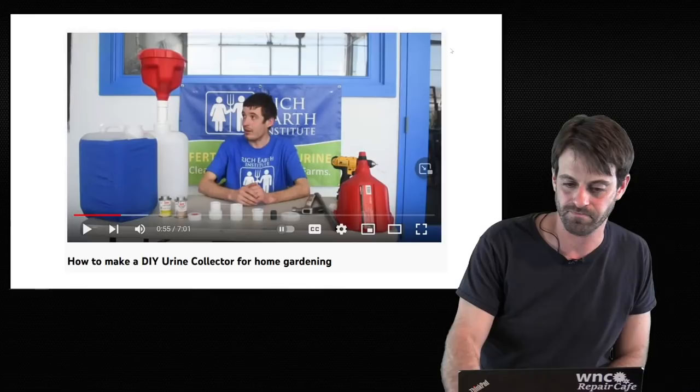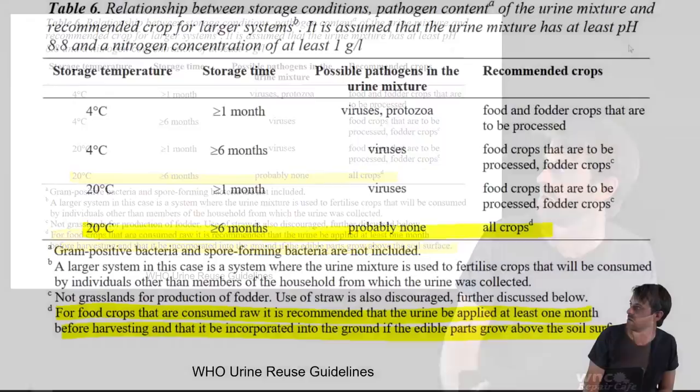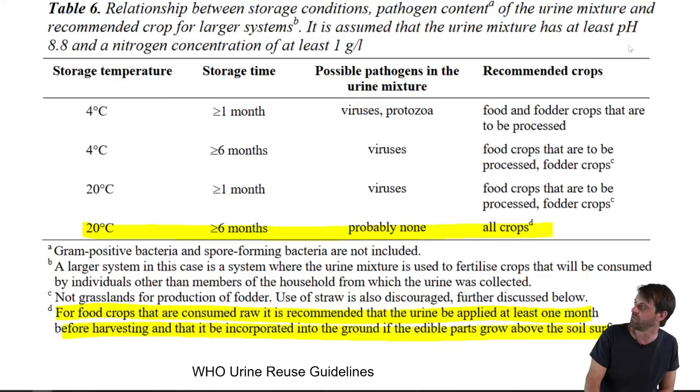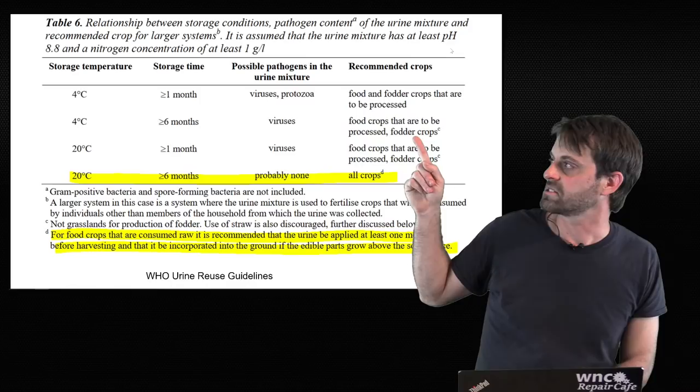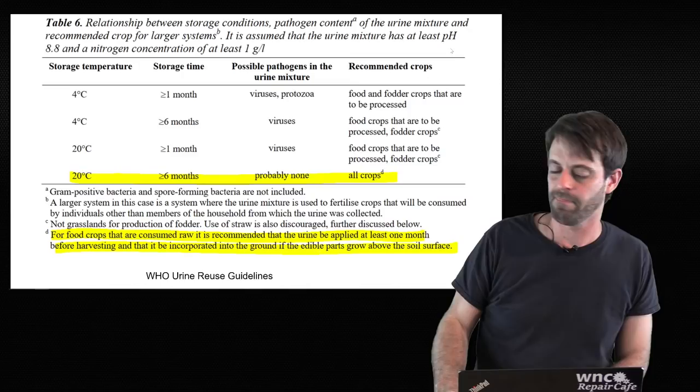Here are those guidelines from the WHO that I had mentioned earlier. They're not requiring virus kill there, okay? Fodder crops, unprocessed fodder crops, you can still get away with that low temperature, but you do need that long storage. Higher temperatures mean you can reduce your storage time.